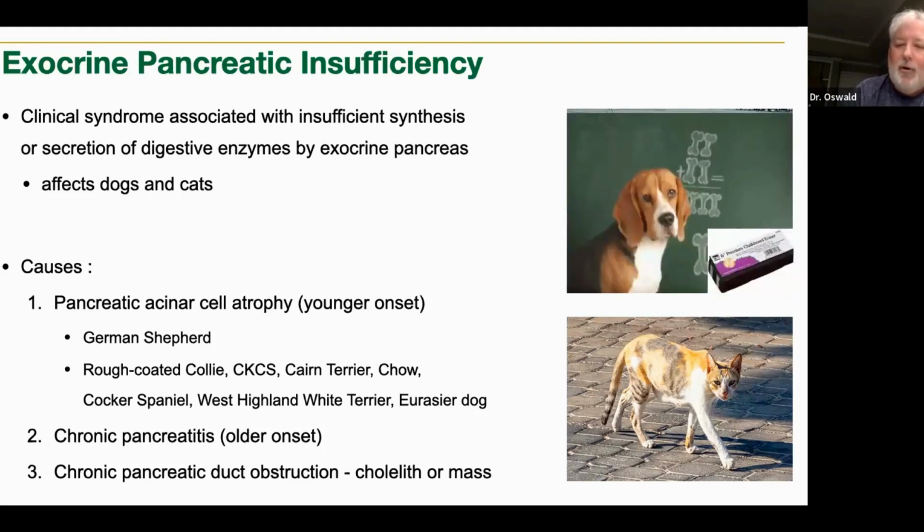Oh, there's my Erasure dog, just as a little inside joke. I didn't know what they were. I looked them up, and this guy has got his eraser on the chalkboard.